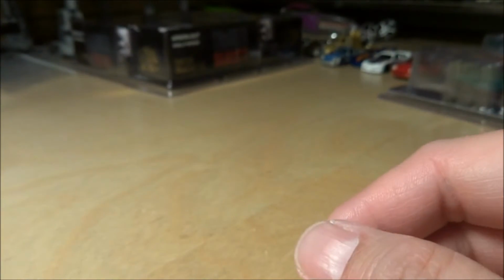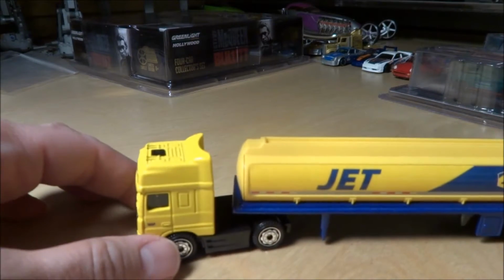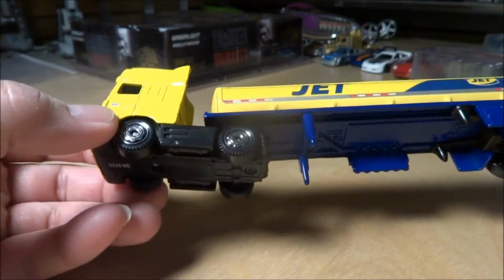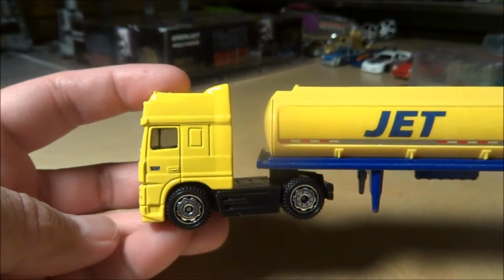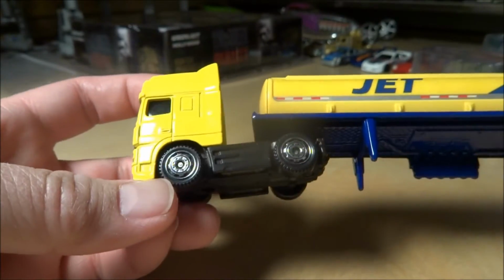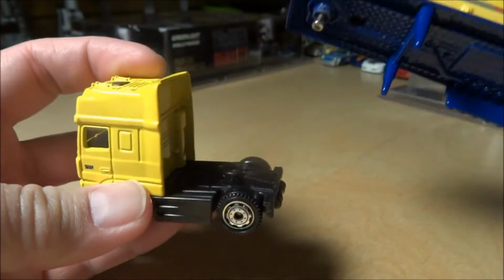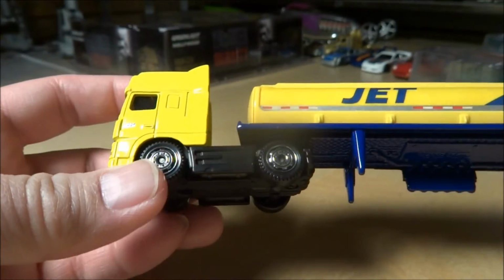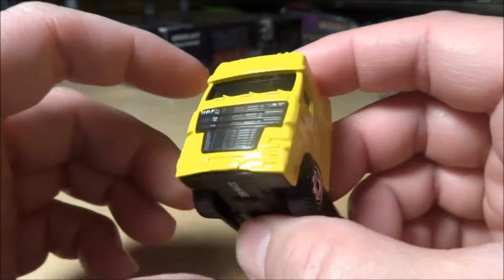Okay. What next? I want to show you real quick. This is a Matchbox DAF truck. I got this from Michael Quinn, I believe is his name. He actually gave this to me. He didn't have any room for it, and I really like the DAF trucks, the MBX stuff, so very nice. Thank you, Michael.